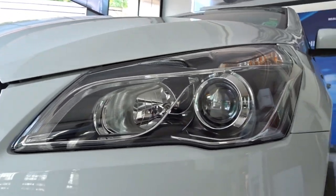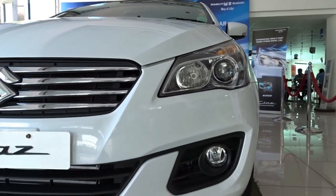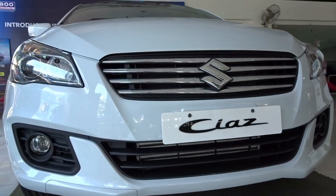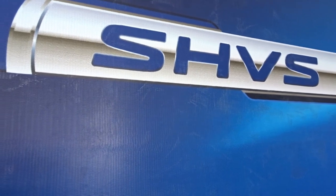Price ex-showroom Hyderabad for the petrol range starts from 7,67,637 rupees and goes up to 10,05,793 rupees, and for the diesel variant it starts from 8,61,217 rupees and goes up to 10,59,178 rupees. So that's pretty much it.